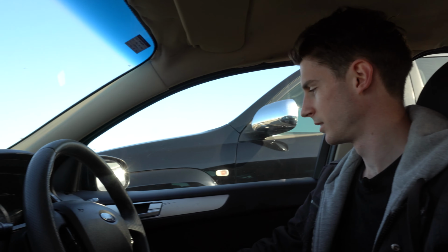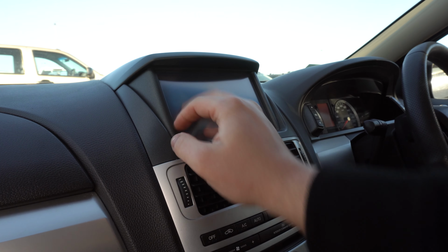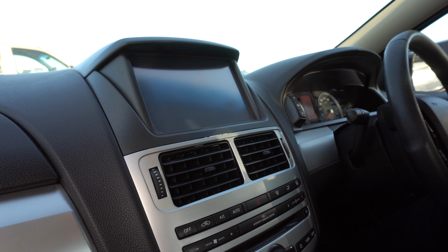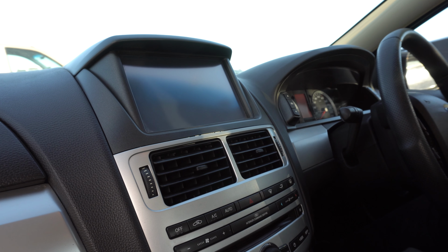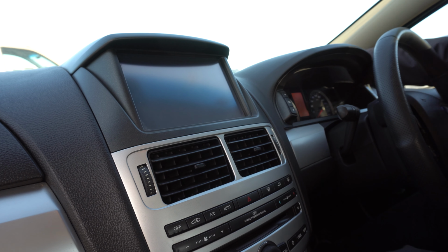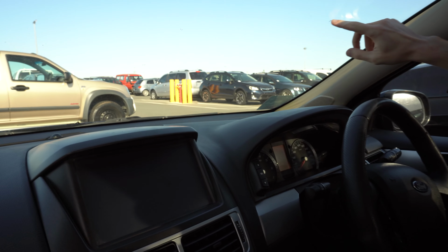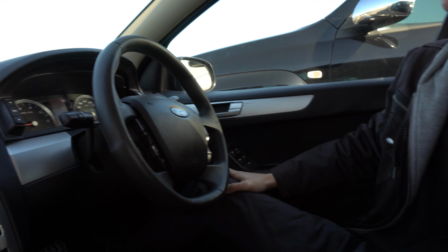But I don't know how many people would buy it with this screen not working. And then there's scratches all over. There's scratches on there. There's a chip in the window here. Another chip there. This one definitely probably needs to be replaced. That would stop us getting a roadworthy. This one could probably be repaired. Well, we'll open the bonnet, see what everyone's talking about with the Barra.